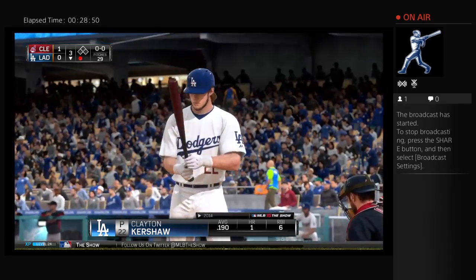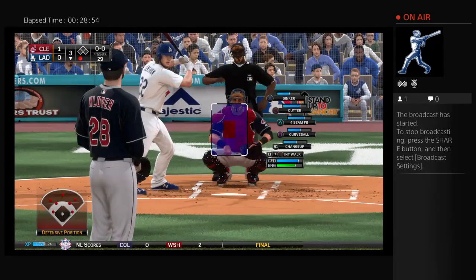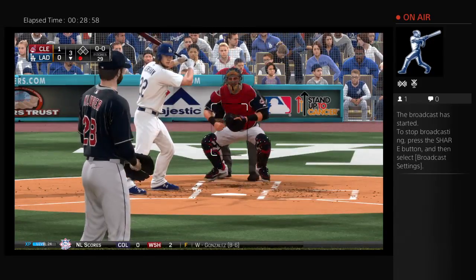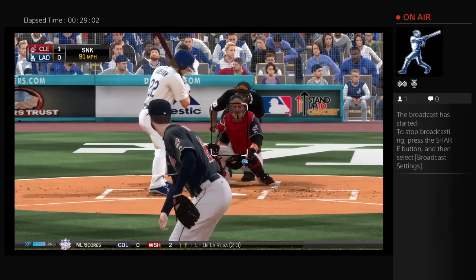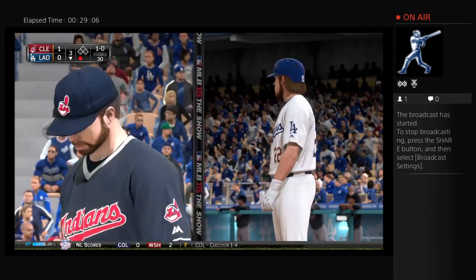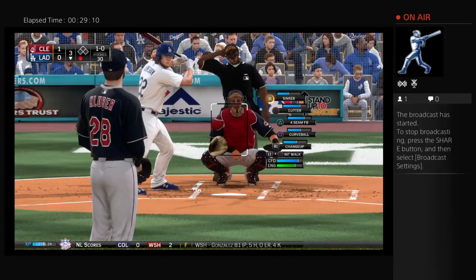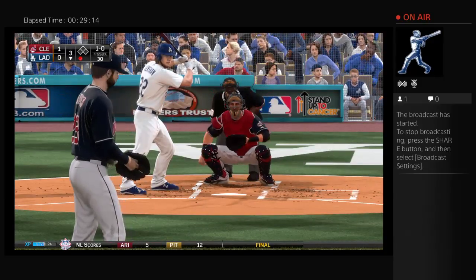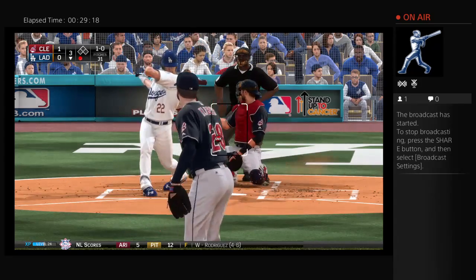Clayton Kershaw will take his first cuts of the ball game here. First pitch on the way. Here we go. Ball 1. 1 ball, no strike. 1 out, nobody on. Here comes the 1-0. Fouled straight back.